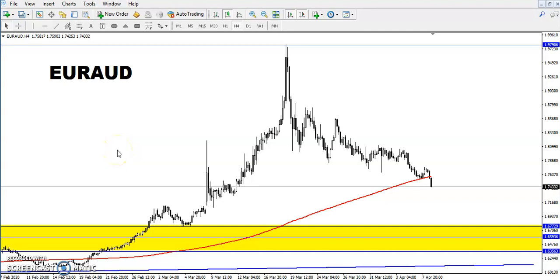I just want to show you guys the EUR pairs. So I'm starting with the EURAUD. Over here you can see the market has pushed down strongly. So this is a very good time to sell this pair up to those levels over there.